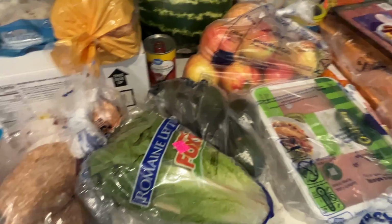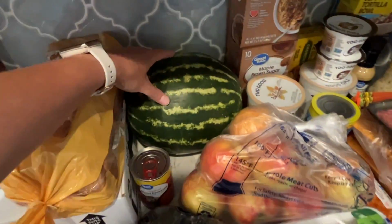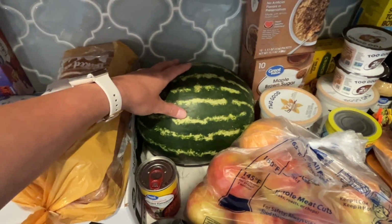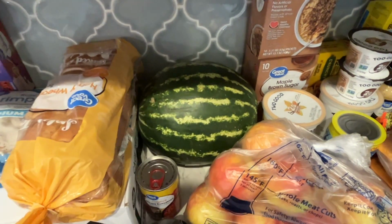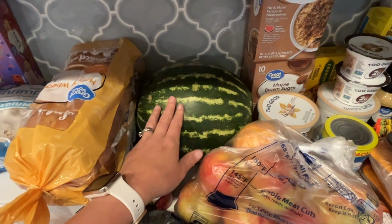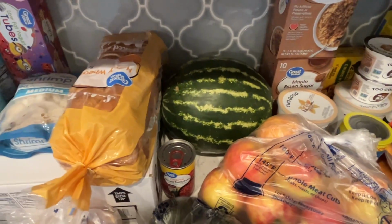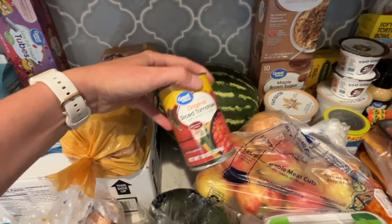Avocados, we go through a lot of those. Lettuce for Caesar salad night. Watermelon, I got a watermelon last week and it was so delicious, so watermelon again, and it's so inexpensive, $4 and 97 cents I think, so under $5 for that big huge watermelon. I got some diced tomatoes for one of my recipes.